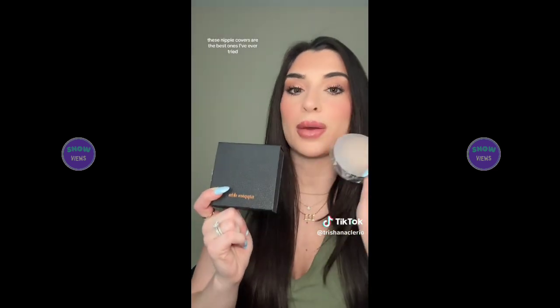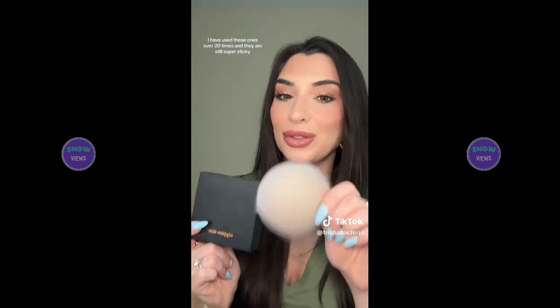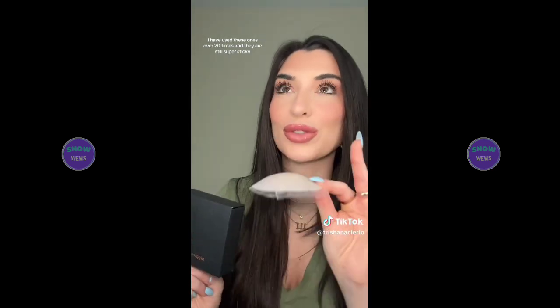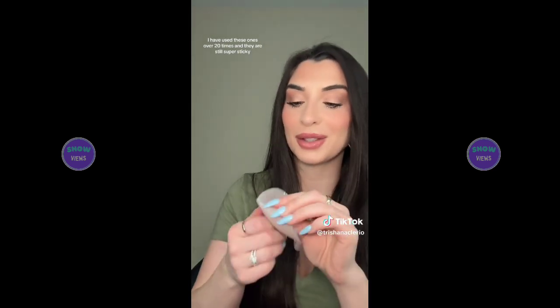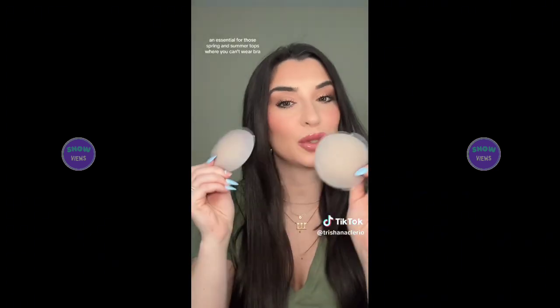These nipple covers are the best ones I've ever tried, and I have tried a lot. I'm not even kidding. I have used these ones over 20 times, and they are still super sticky. An essential for those spring and summer tops where you can't wear a bra.